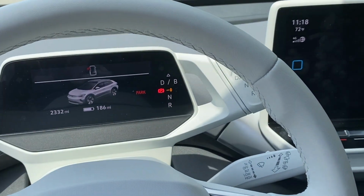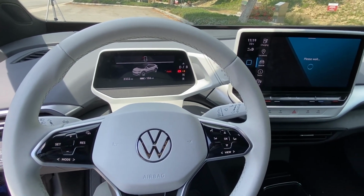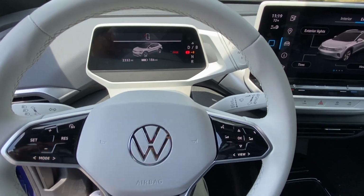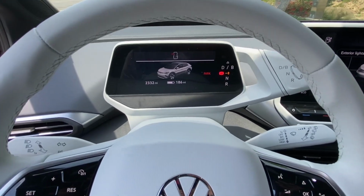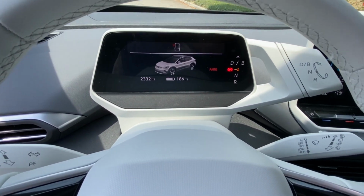Now when you open the ID.4 and you get inside the car, you see that this car is actually quite a familiar experience with any other car. So you have buttons on the steering wheel, you have a not heads-up display, but this display is connected to the steering column, so it goes as you adjust your steering wheel. That way you really don't block any view.